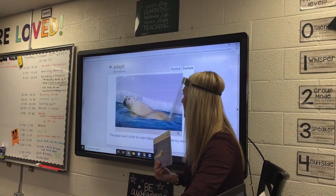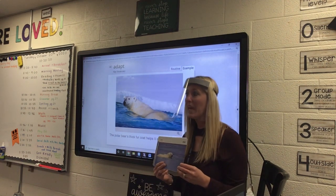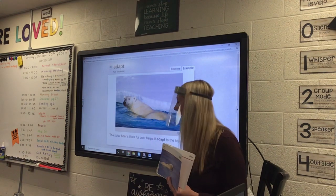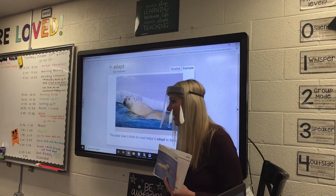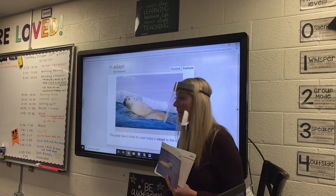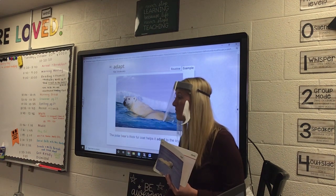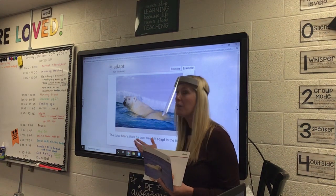Adapt. The polar bear's thick fur coat helps it adapt to the icy water. So we have learned that animals have to adapt to survive. So this polar bear has what, Carson, to help it keep warm in the icy cold water? What kind of hair? Like it can protect your skin from getting cold. It can. It has fur or hair, but it used a key word to talk about what kind of hair it has. Louis, you remember what it said? Adapt. Okay, what kind of fur?